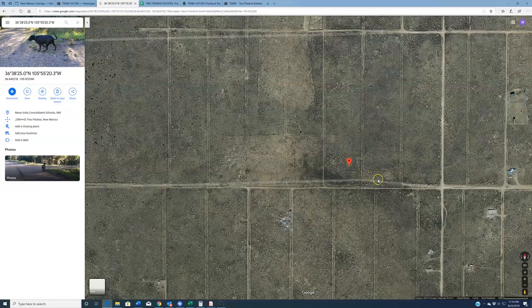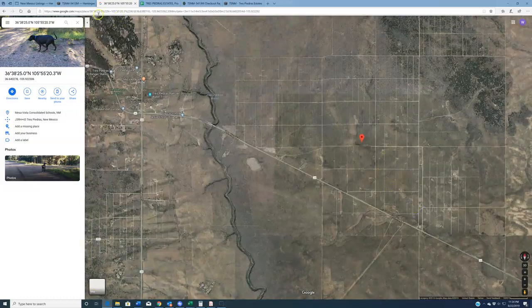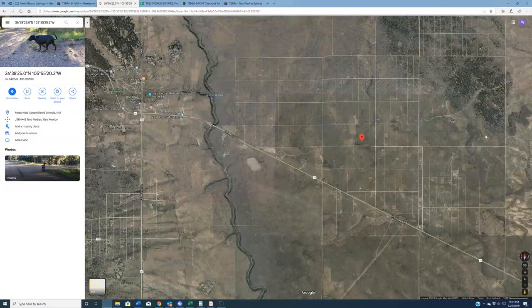Now, of course, the other nice thing about properties in this area in general is that, as we say in the headline here on the listing page, these are all RV-friendly lots. Now, Taos County zoning says that you can only be out there for 180 days, parked indiscriminately, living out of your RV, camping, and whatnot. That being said, I don't think anybody keeps count.